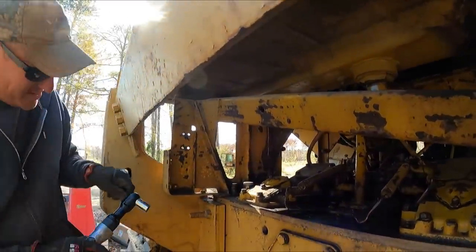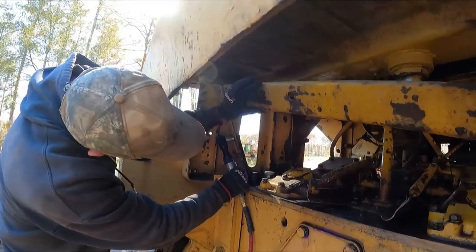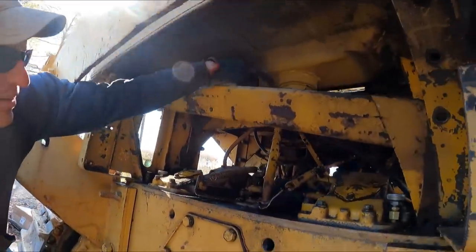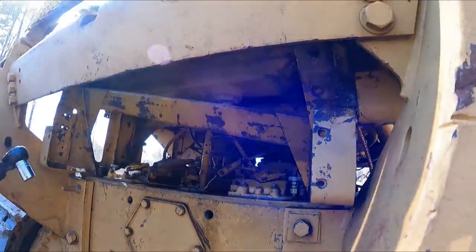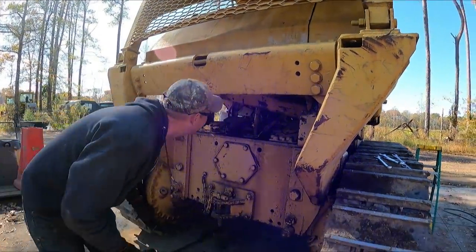Wrong way. 50-50 chance. Got a 50-50 shot. Well, you know what? We don't have to take that all the way off. I can get the pipe wrench in there now. That's true. Let's see what we can do with the pipe wrench. That's why that happened. That exactly. It was a calling. Stop.